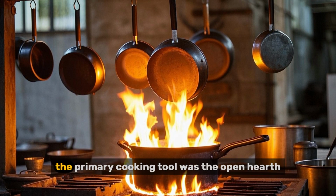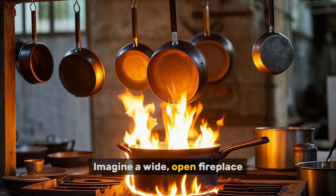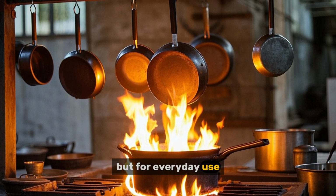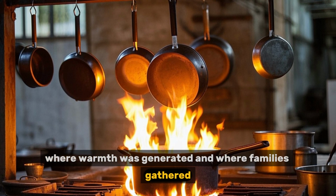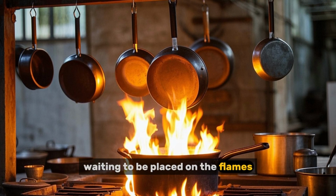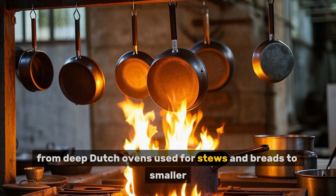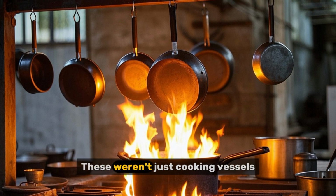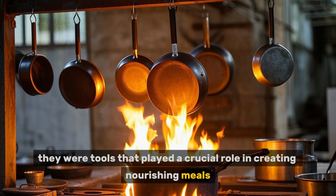In many homes, the primary cooking tool was the open hearth. Imagine a wide open fireplace, not for decoration, but for everyday use. The hearth was where food was cooked, where warmth was generated, and where families gathered. Cast iron pots and pans hung above the fire, waiting to be placed on the flames. Each pot had its purpose, from deep Dutch ovens used for stews and breads to smaller saucepans for sauces and gravies. These weren't just cooking vessels, they were tools that played a crucial role in creating nourishing meals.